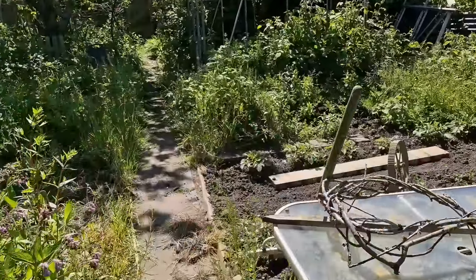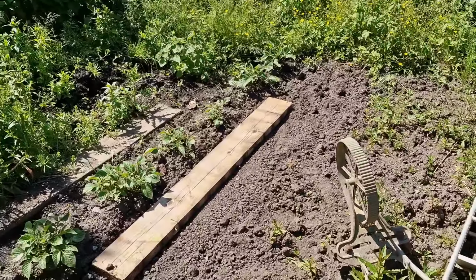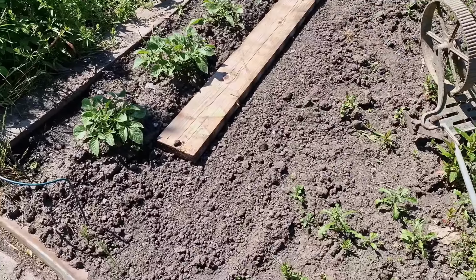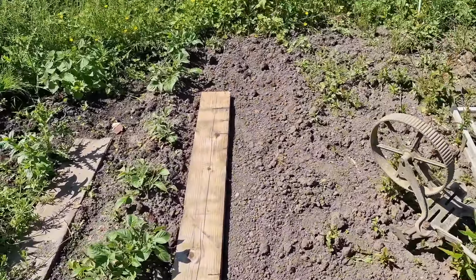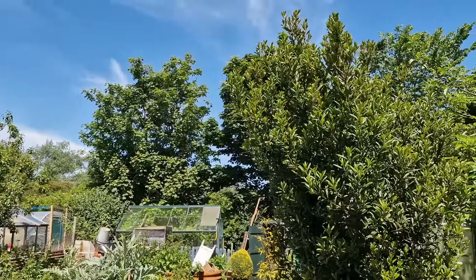And I'm also going to put a row of potatoes out. I know it's too late, but who knows? Might get a, what do you call it, Indian summer. So I'm going to stick a row of potatoes in there as well today. First of all, I'm going to get the kettle on. See you in a bit.